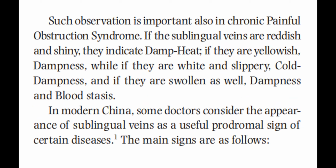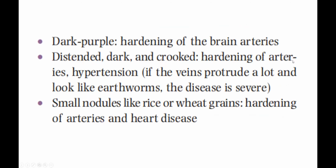In modern China, some doctors consider the appearance of sublingual veins as a useful prodromal sign of certain diseases. The main signs are as follows. If they are dark purple, there is hardening of the brain arteries. If they are distended, dark, and crooked, there is hardening of the arteries and hypertension. If the veins protrude a lot and look like earthworms, the disease is severe, okay? If there are small nodules like rice or wheat grains, it means there is hardening of the arteries and heart disease, okay?